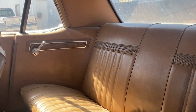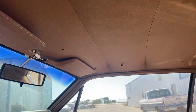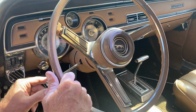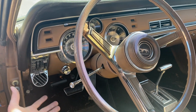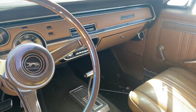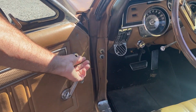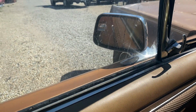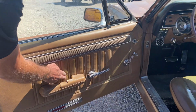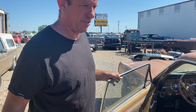Headliner's got a few small holes in it, but not terrible really considering the age of this car. Something else kind of interesting, tilt wheel. Factory tilt wheel, great option on these cars. All the dash is still here. We see all the temp and AC controls, floor shifter bezel, dash pad even looks good. Remote mirror, which still works. The glass is cracked, but the remote mirror still works. Door panel's got a little tear in it right there by where that left armrest takes all the heat, but even the left door panel is still in decent shape on this car.